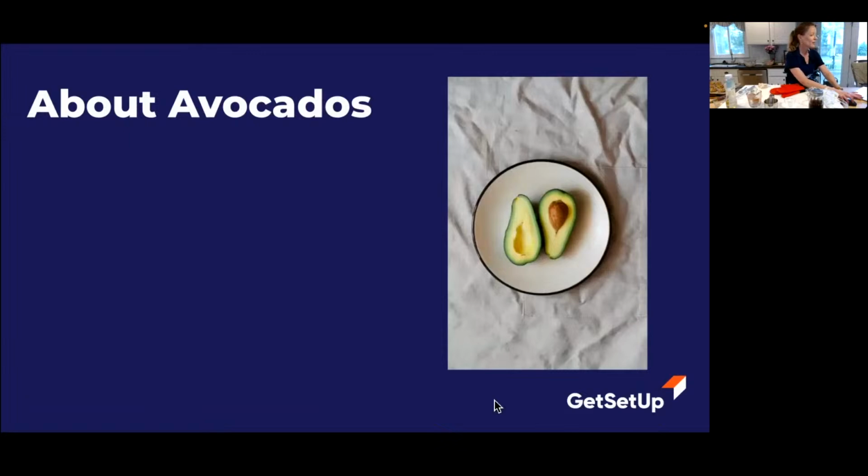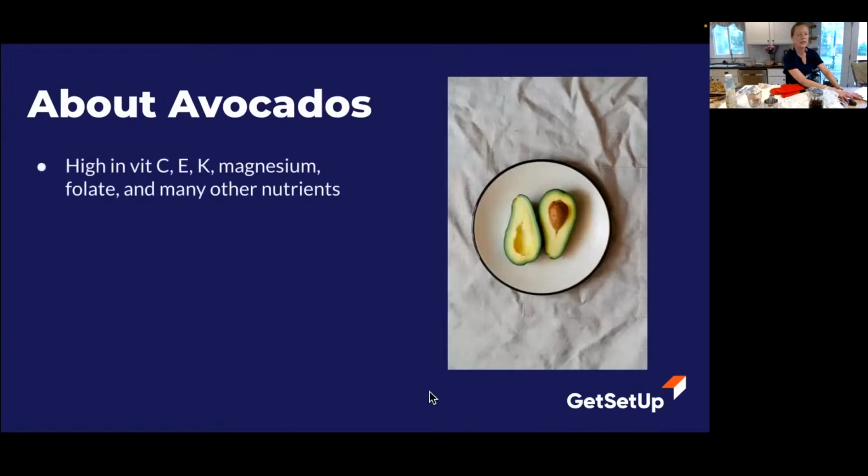Okay, about avocados. Well, let's see if it does this again. Oh, look at that. High in vitamin C, E, K, magnesium, folate, tons of other nutrients. And usually you can figure out how to get avocado into your diet, even if you're not a fan of avocado, because you can see it's just mixed right into these muffins. You can mix them into brownies, you can mix them into smoothies, and they really don't have an overpowering taste. And I mean, maybe some of you don't agree, and that's understandable, but in my experience, it doesn't take over everything, and it's so nutritious.